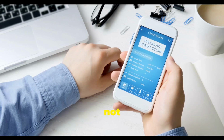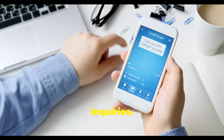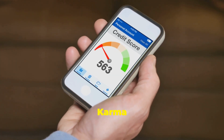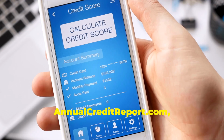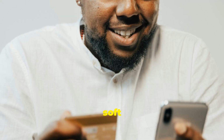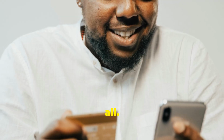The good news is that not all credit checks are considered hard inquiries. When you're simply checking your own credit report, maybe through Credit Karma or annualcreditreport.com, that's considered a soft inquiry. And the best part is, soft inquiries don't affect your credit score at all.